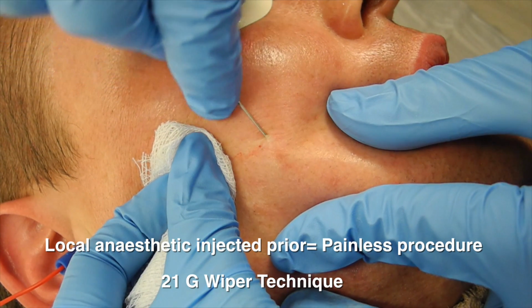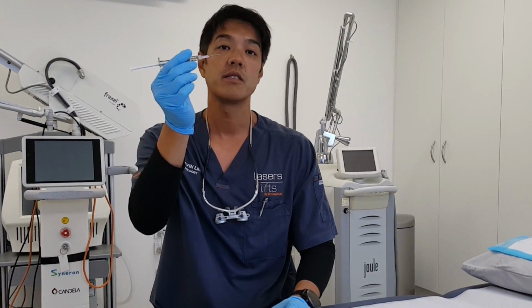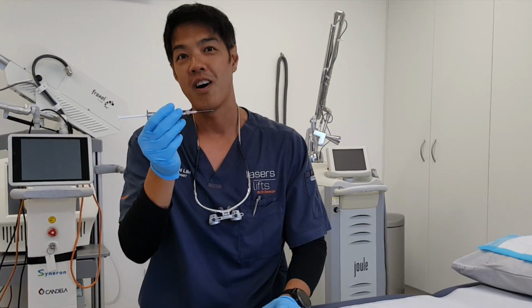Now my favorite technique is a no-core technique. Look, this is my favorite subcision instrument. It's called a no-core needle, together with a syringe. This syringe can be pre-filled with PRP or can be filled with filler. So come in close and I'll show you why it's so good.